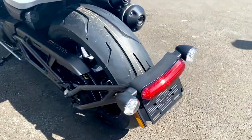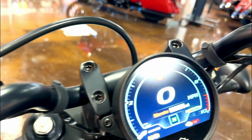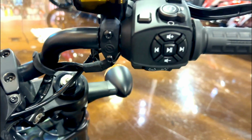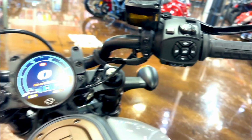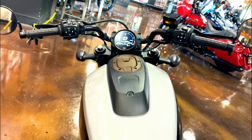The Sportster S1250 features a 4-inch round TFT display that provides all the essential information at a glance. This includes speed, fuel level, gear indicator, odometer, and even navigation when paired with your smartphone. The display is clear and easy to read, ensuring that you can keep your eyes on the road while staying informed.